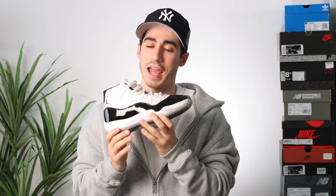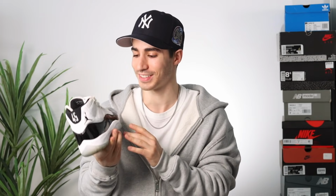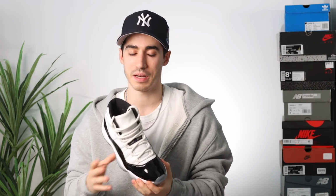Super fresh, love these. Air Jordan 11, another shoe that I absolutely love, but I don't wear often. These are the Concords. I love this shoe so much. I don't care what anybody says, I will love these till the day I die. And I'm going to be getting the Cool Gray 11s, I think. I'm hoping that I can get them because they're delayed. Who knows if they'll come out, and I don't want to jump through hoops and barrels.